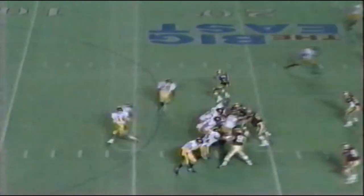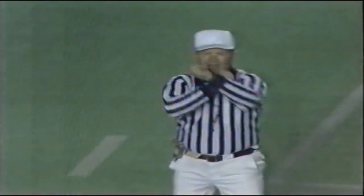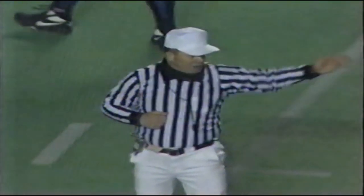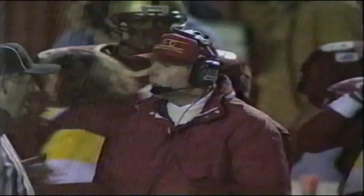Crowd is really into it now. Studstill got a nice block and lofts one out there, incomplete, intended for Koenig. And a flag down. They're going to call interference on BC. First penalty, personal foul, roughing the passer on the defense. Second penalty, defensive pass interference on the defense. 15-yard penalty from the previous spot. First down.